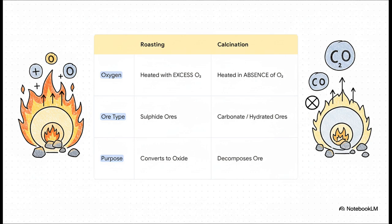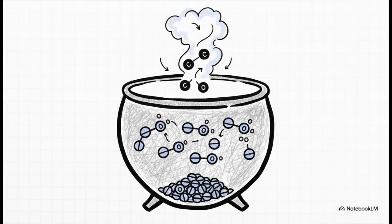Now, they both use intense heat, but there's one huge difference: oxygen. Roasting is done with a ton of oxygen, which is just perfect for sulfide ores. Calcination, on the other hand, is done without oxygen, and it's used to break down carbonate ores and drive off all that carbon dioxide.